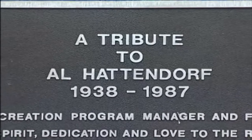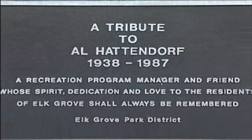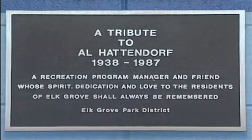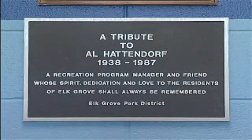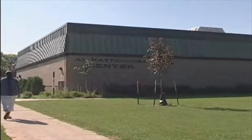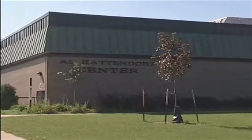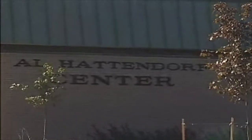Because of Al's passion for bicycle riding, he organized a club in the village. Ironically, his life was cut short doing the very thing he loved. While stopped at an intersection on his bike, Al was struck and killed by a car on September 27, 1987. He was 48. To pay tribute to this well-liked, well-respected employee, the Park District renamed the Grantwood Center after him.